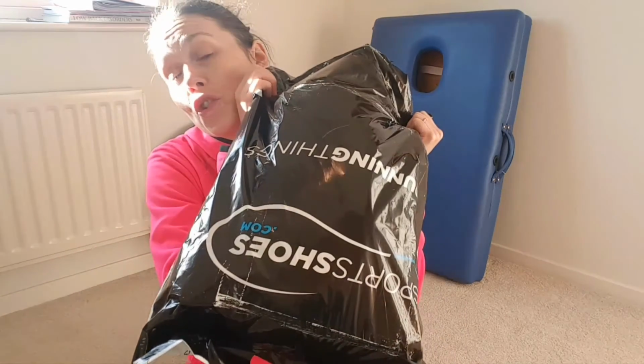And the cheapest that I found them at is sportshoes.com. I've never used sportshoes before. I've used Pro Direct Running and Sweatshop, so this is a first for me. The only downside with sportshoes.com is you have to pay £4.99 postage, and you also have to pay just under, I think it's £2.97, to return by Hermes.